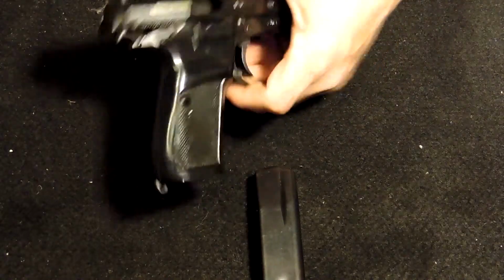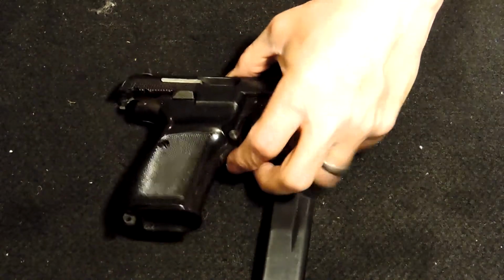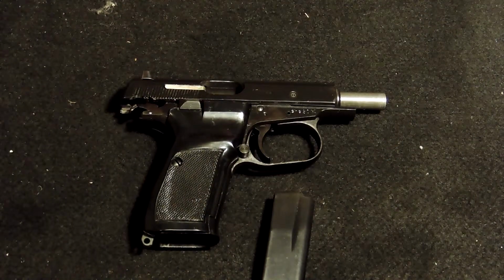It has actual 3-dot sights, which for a military firearm is pretty interesting. I guess the grips are interchangeable. I've heard of people using these for carry. To me, at least my example of this gun, it just wouldn't be something I'd carry.